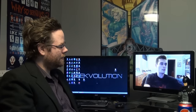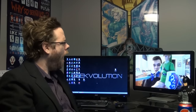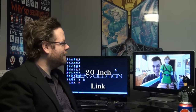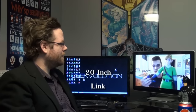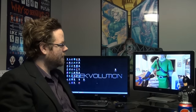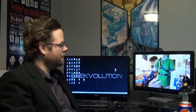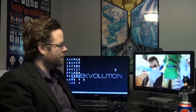But anyway, this is the figure I got. It is a 20-inch Link figure. That's enormous, dude. Yeah, he's pretty awesome. It looks like Link from Skyward Sword. I'll put him closer to the camera. He's pretty detailed, even up to the rubber we got on here. It looks like cloth. It's really cool. The shield and the sword are really detailed.